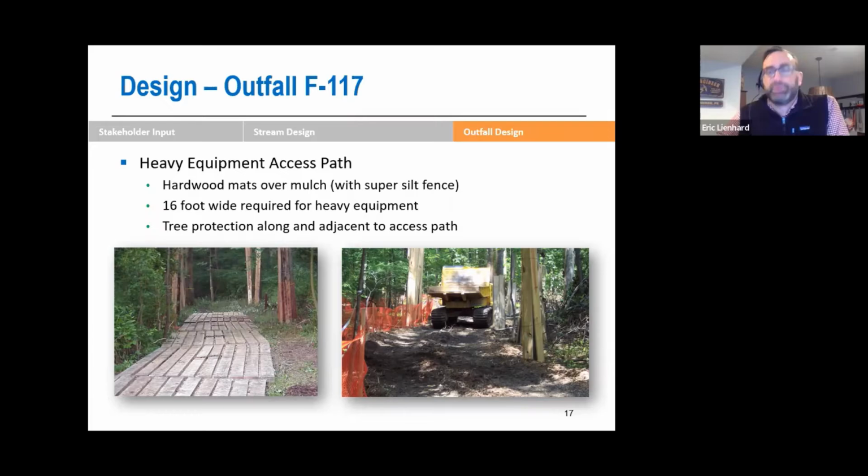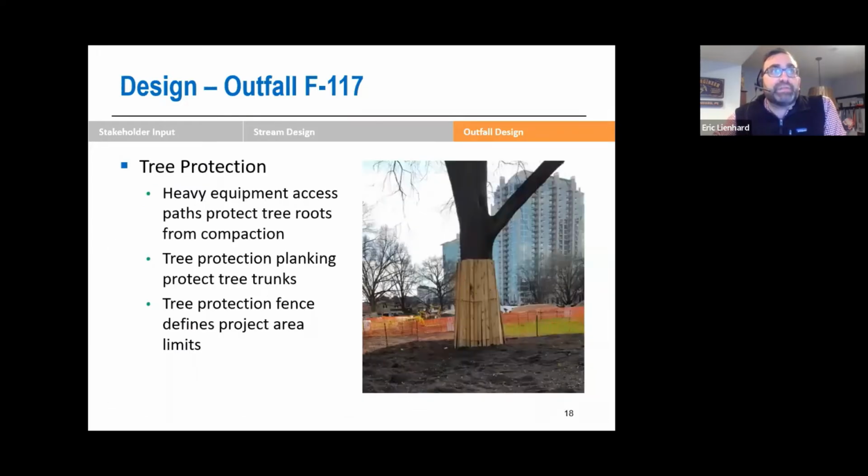And we add tree protection, these wooden planks around the trees that are not being taken down, but within 3 or 4 feet of that access path. So here's another good look at what tree protection would be along those access paths.